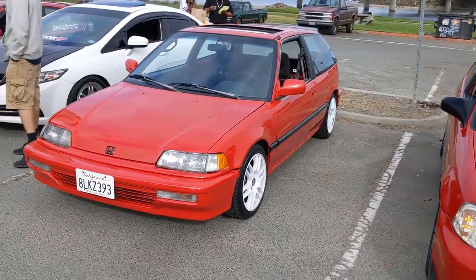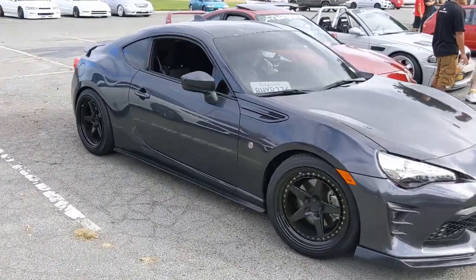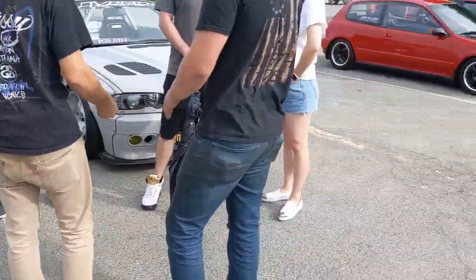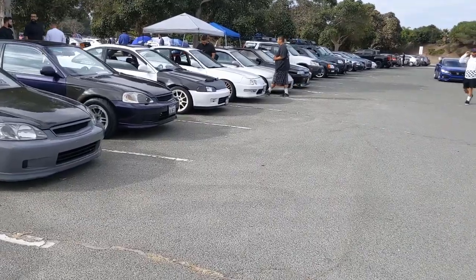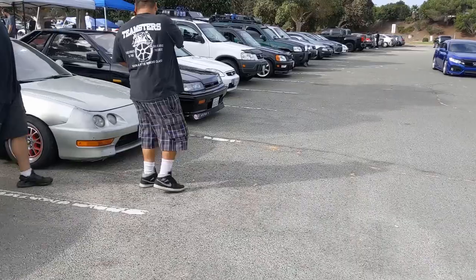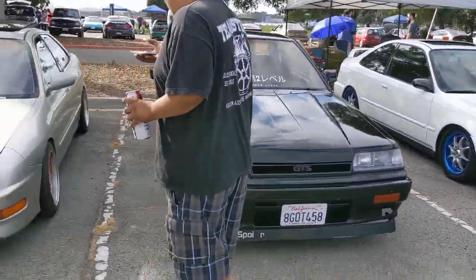I love coming to these meets because you get to see such clean Hondas. Like, most people associate Hondas as being junky and trash, but no, bro. The detail that goes into these Hondas, for I'd say 99% of the enthusiasts out there, is just impeccable. I'm showing you guys around, but there's so much to look at. Got my boy's R31 Skyline. He had to come show face.